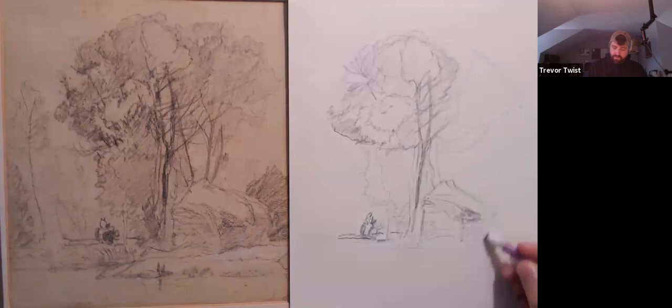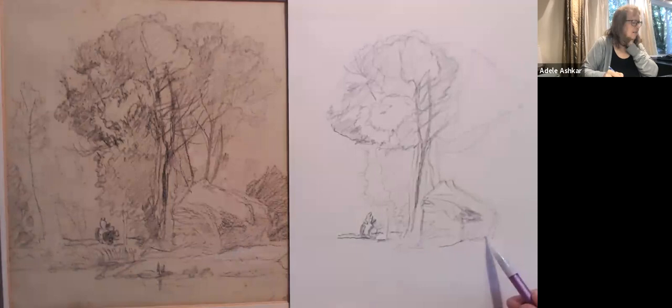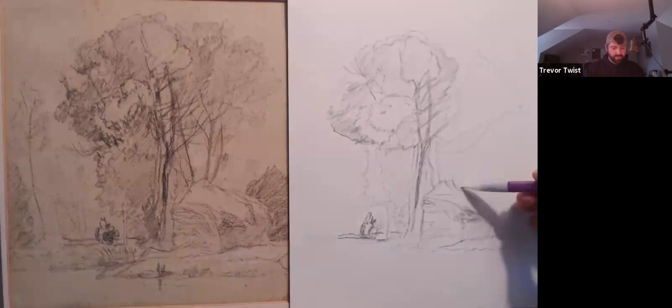I keep drawing smaller and smaller. That might be my ego. Oh, look at this little sideways staircase. Yeah, this could be a thatched roof.